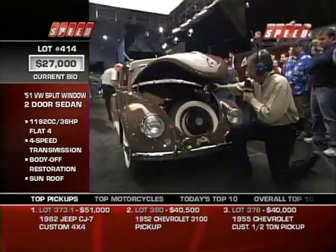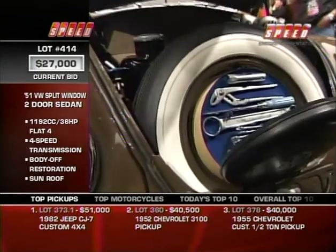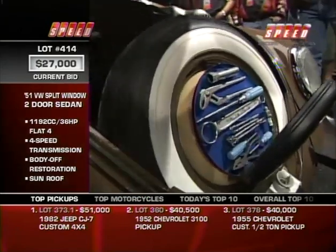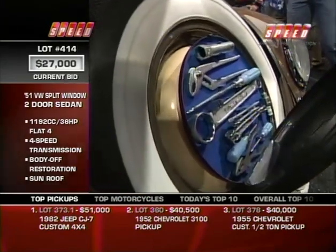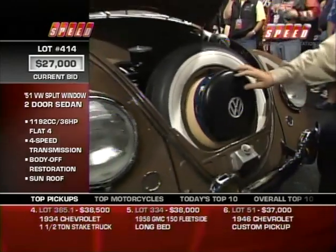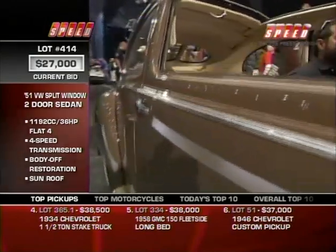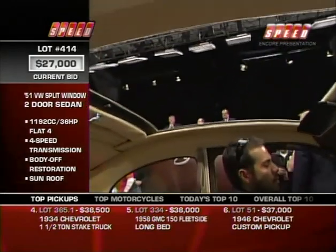Matt, I know Rick showed you the gas heater that was under the hood, but did he show you this inside the spare tire? Tools. Wow. Lots of tools. A full set, and I would imagine that is quite rare. Only 390 Beetles sold in the U.S. in 1951, and this was one of the deluxe models with a sunroof option, as Matt mentioned.